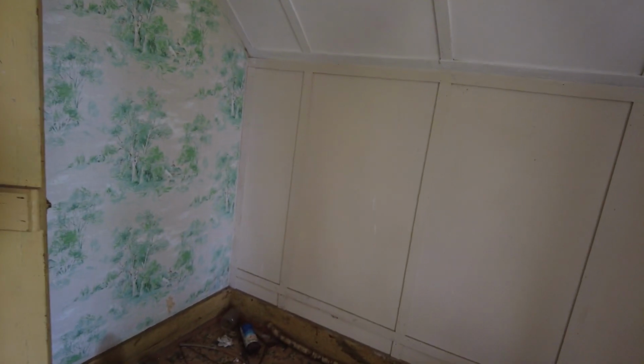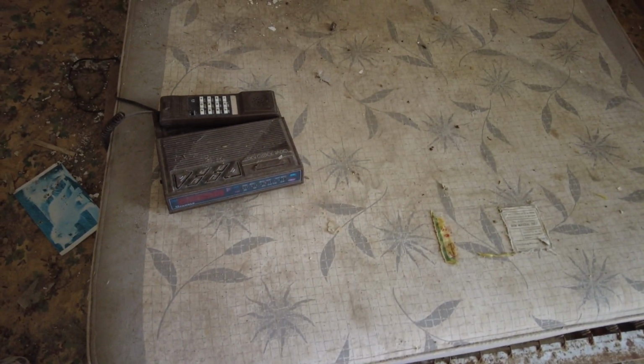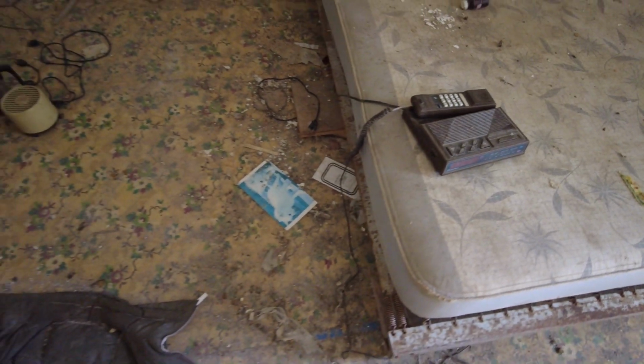Yeah, have a little look. I don't think this one is going to be a problem. No, that one's closed. Okay. Look at that jacket. That screams 80s. 70s, 80s, I'd say. And then look at this sweet alarm clock radio / phone. That's a piece of fancy equipment there. Crazy. It's just so decayed.